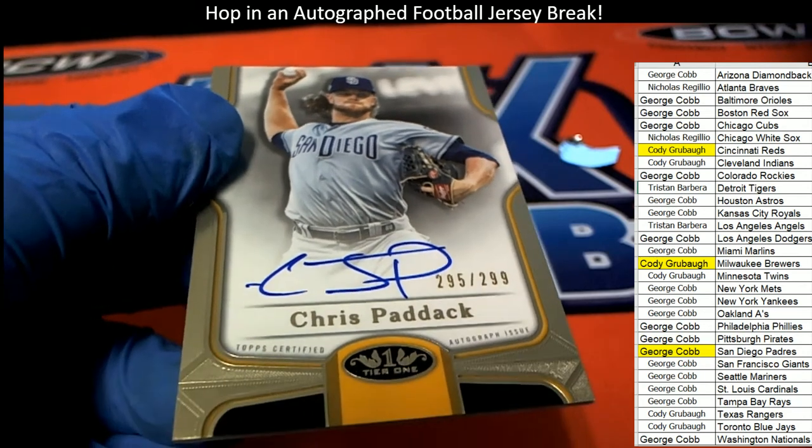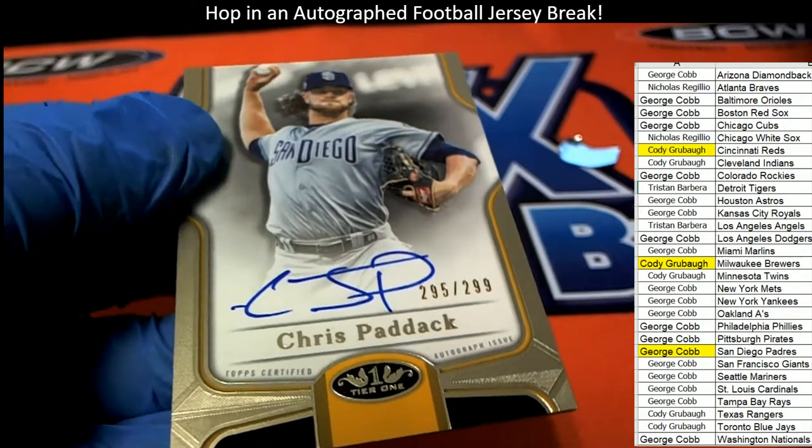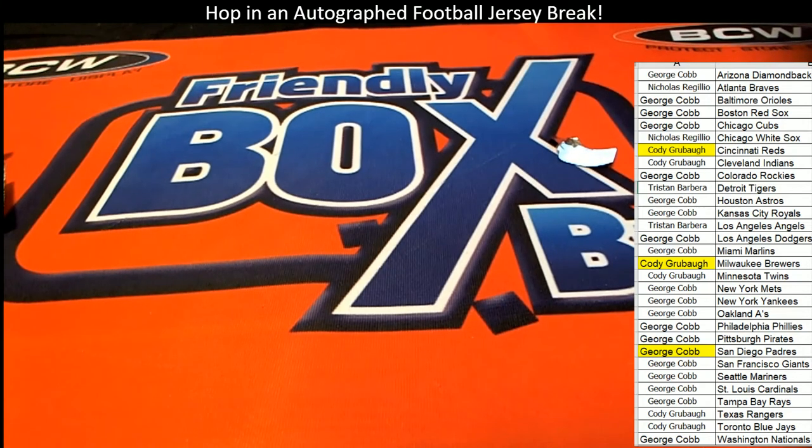And that's our box break, everybody, in this Tier 1 baseball. Congratulations. We had some great things coming out of here in Tier 1. And we've got more of that available, too. So if you decide to get into the next one, it is right there for you.